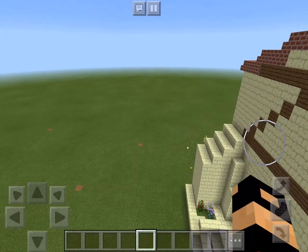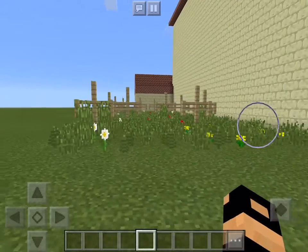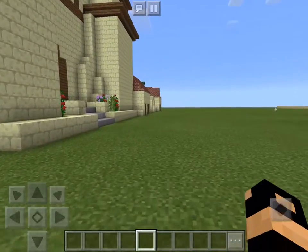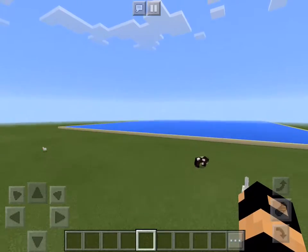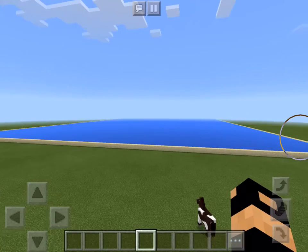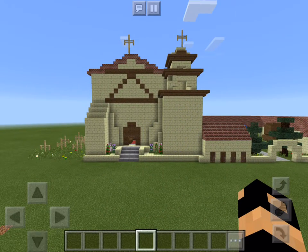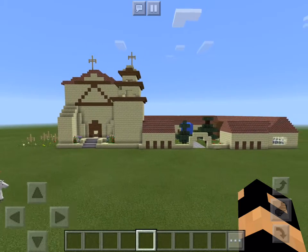Over here is a cemetery. It is where people were buried, so that people could care for them. Mission San Buenaventura was right by the ocean, the Pacific Ocean. Two fun facts about this mission are that my parents and great-grandparents were married here.